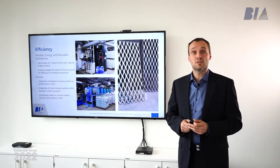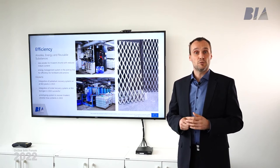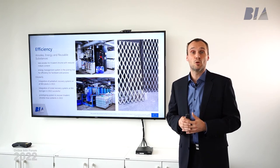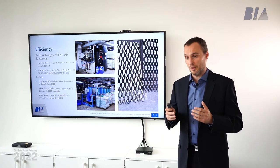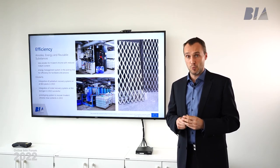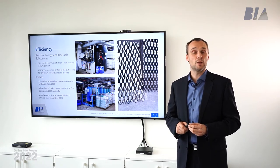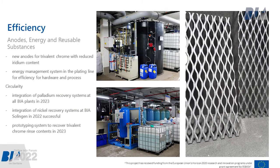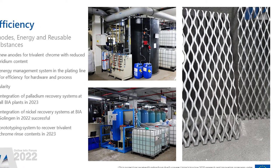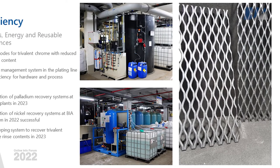Some major topics regarding the construction of the new plating line concerning the efficiency are mentioned here. We have the anodes for the trivalent chrome as a main topic regarding the containment of iridium in the anodes. So we are implementing new technologies which are able to reduce the content of iridium in the anodes. And in the BR2, the new plating line, the first set of anodes with reduced iridium content are in serious production.